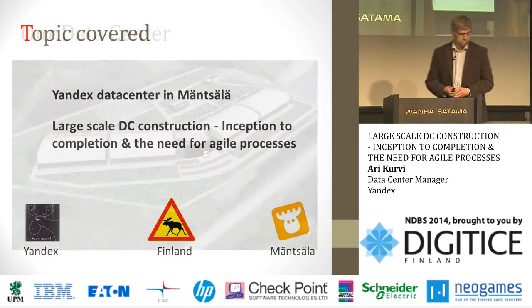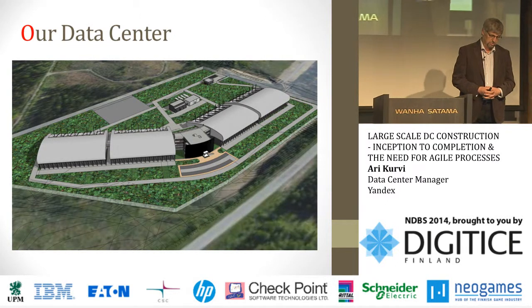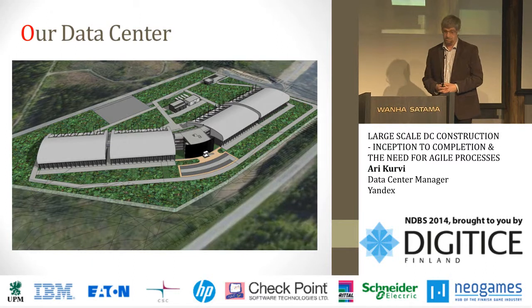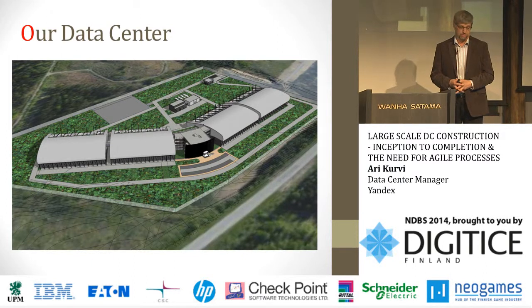What we are doing at the moment in Mäntsälä is the first stage of the Yandex data center here in Finland, which is one of the newest ones in our corporation. At the moment we are doing the first module. You can see there are 4 modules in our phases in our data center and office building. We are building a first 10 megawatt module at the moment.